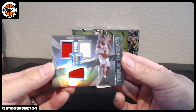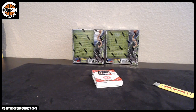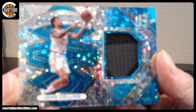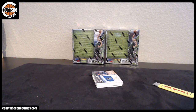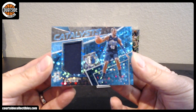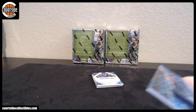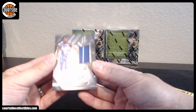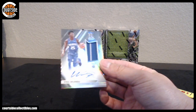Bobby Portis, triple jersey for the Bulls, as kjrkorn. We got John Collins, rookie jersey. That is Natty 12B. Next up, Harrison Barnes, Dallas Mavericks. That is Eric, Catalyst jersey. Orlando Magic. We got Isaac Okoro, rookie jersey. Rookie jersey auto. That is Hall Inc. Orlando Magic.